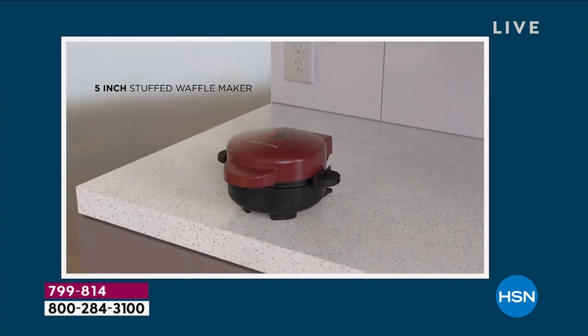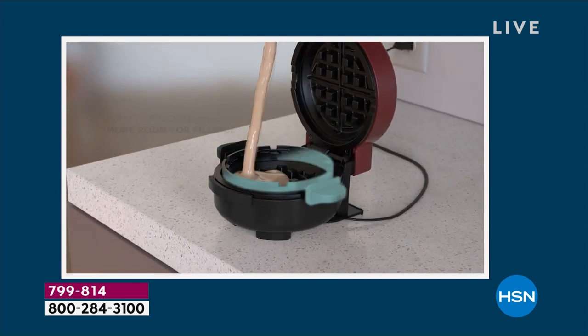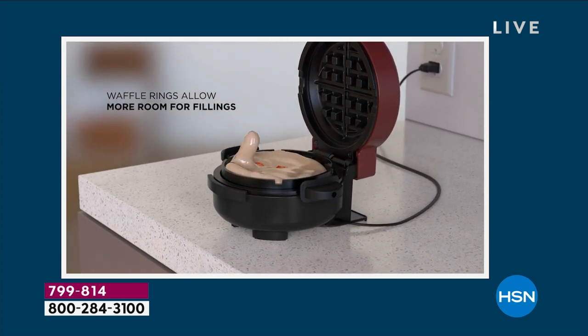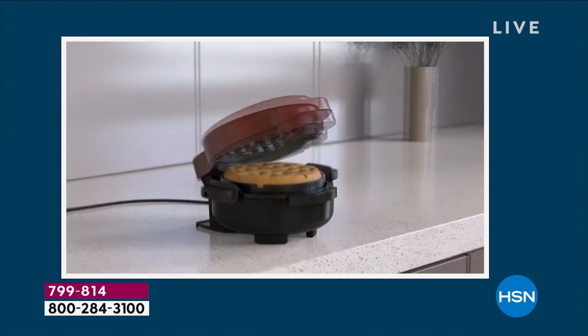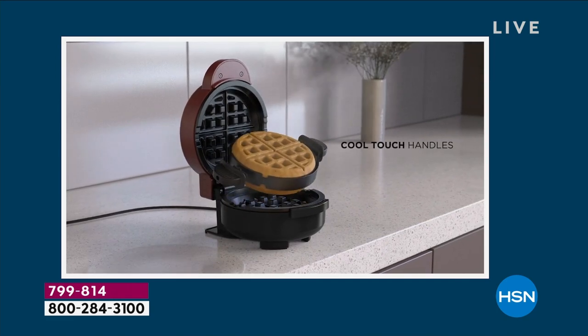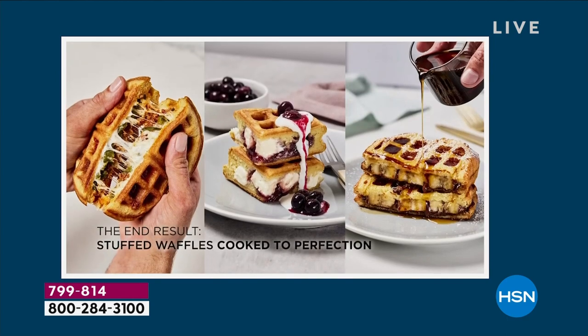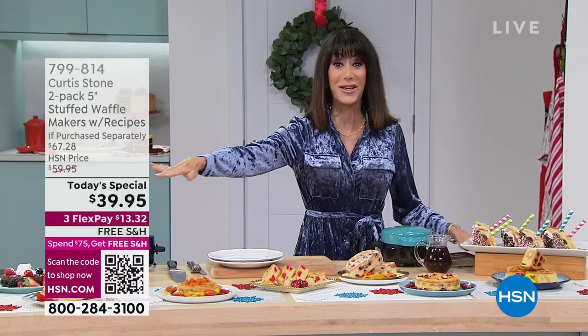You get two of them. They're 5-inch stuffed waffles, all non-stick interior, so very simple and easy to make. And you even have the waffle rings that allow for more filling inside, which is glorious. 500 watts of power. So you want that because you want to be able to have that wonderful, fast, even cooking. The handles, they're amazing. And I can even show this to you up here. They're stay cool handles, but the end result, when you slice into any of these glorious waffles, you are going to see that the sky is the limit with what you can stuff these with.